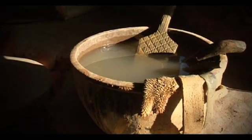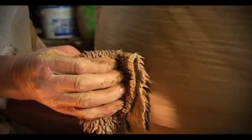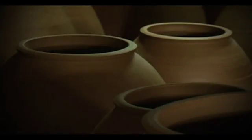Born from the earth, formed with water. Earthenware created with the fingertips. Nature pulled and pushed into shape.